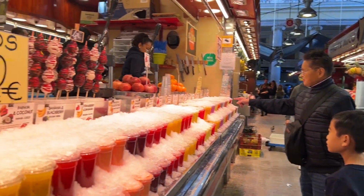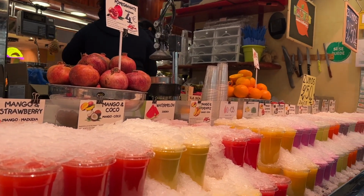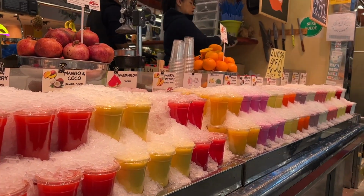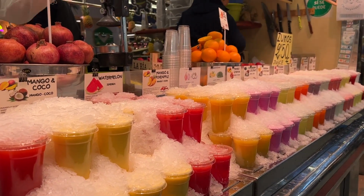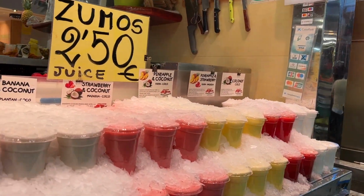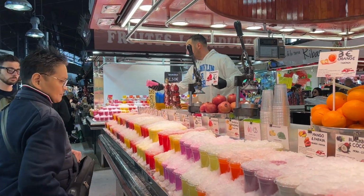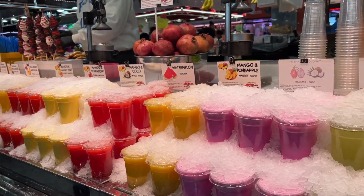The Filipino told us that everything is fresh here. Let's have colorful lemon and mint. Hola. Sangria. Yes. And then pitaya coconut. And what else do you want? The mango papaya. Mango papaya, yes. Good?